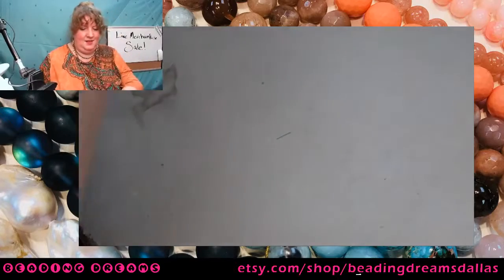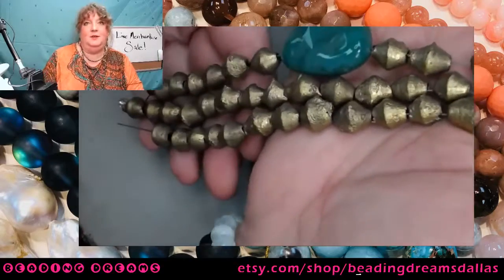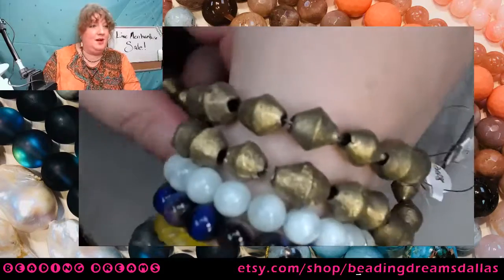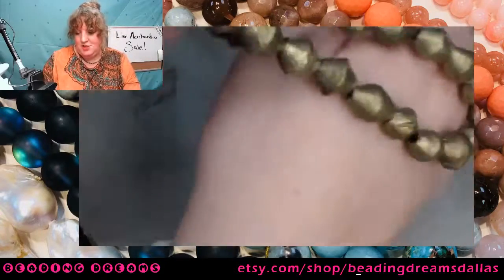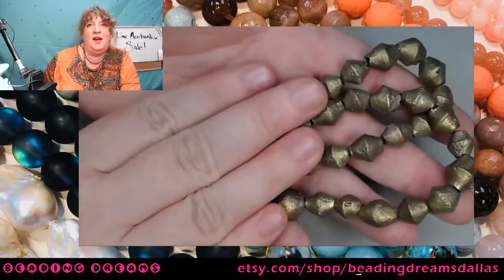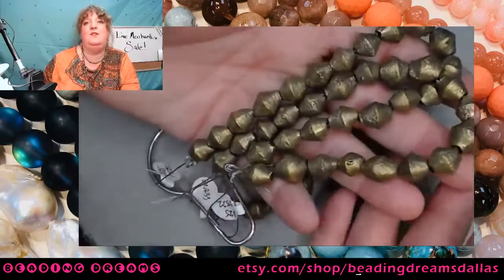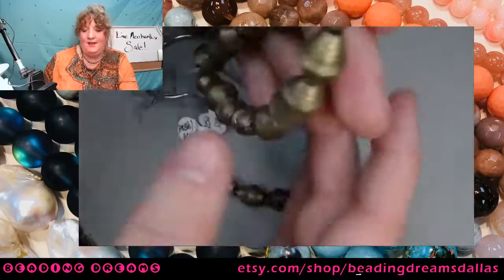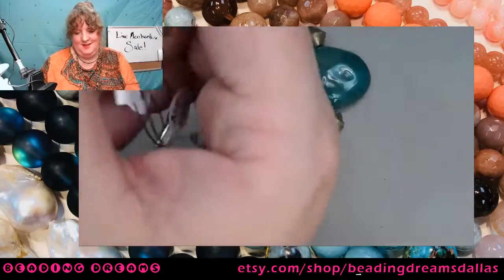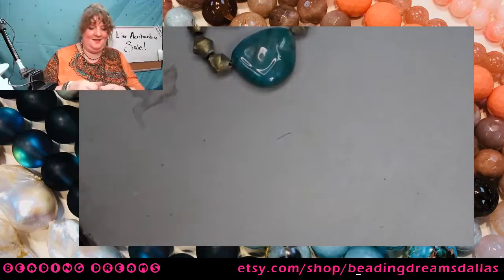And last but not least, we have our African brass bicones. The turquoise was $25 for the strand, and that is a discountable price. So we've got two strands that are just the African brass bicones. I love African brass. The irregularity is super cool. The weight of it is so nice. These aren't overly heavy, but they just feel like something. And I love it. They'd be so cool with those natural turquoise. Oh my gosh, they really would. You'll take the turquoise? Alright. Awesome. Good choice.